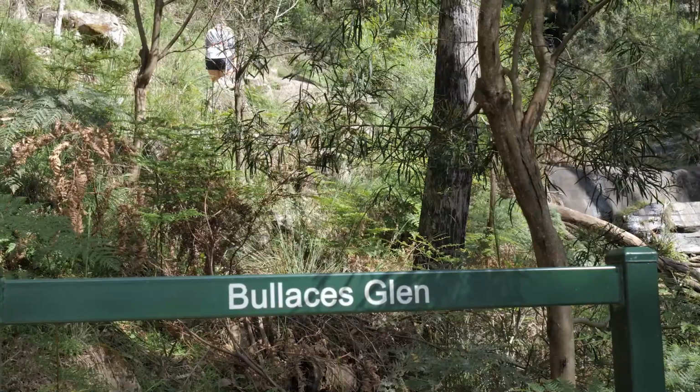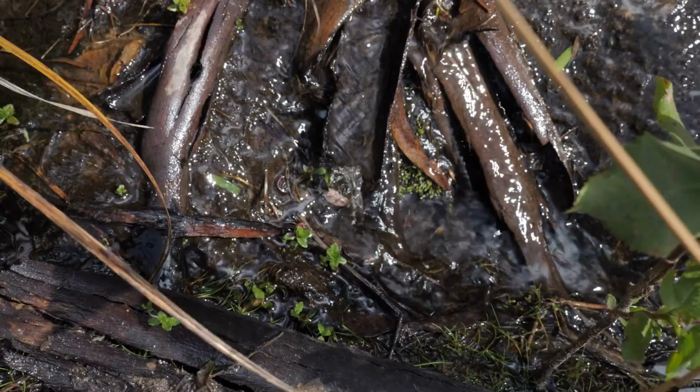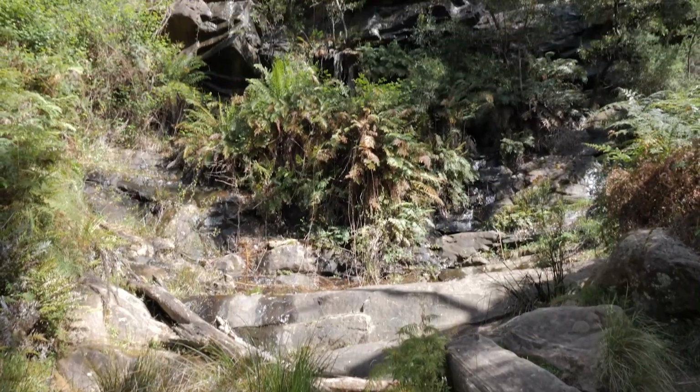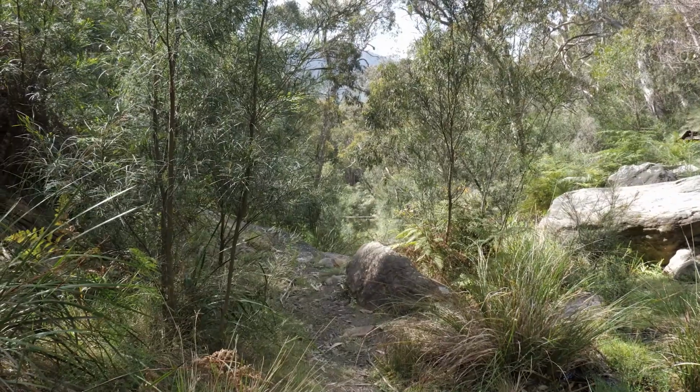We're not entirely sure what Bullaces Glen means or what it stands for, but I think it may be like a winter waterfall. Winter waterfall, yeah, definitely. It's just trickling off the top, and it's not very impressive in the summer. No, it's not. And there's just fallen trees and fallen logs all over the creek on the way down, so it doesn't make for very good viewing, but I can imagine it must be pretty good in winter. We'll have to come back.